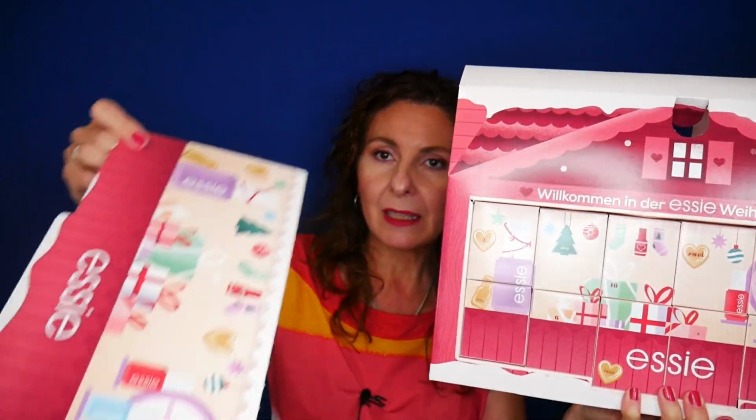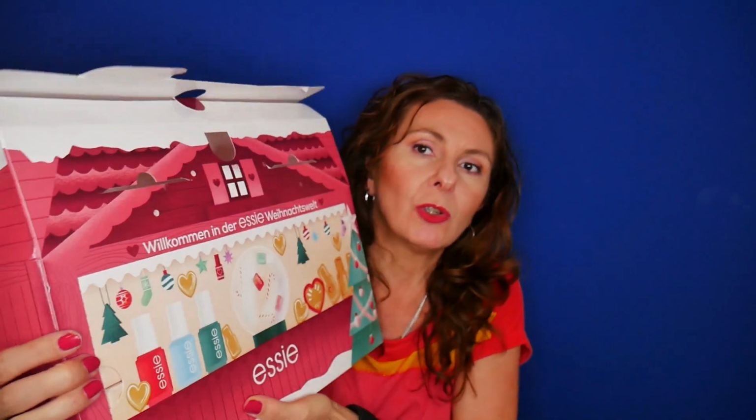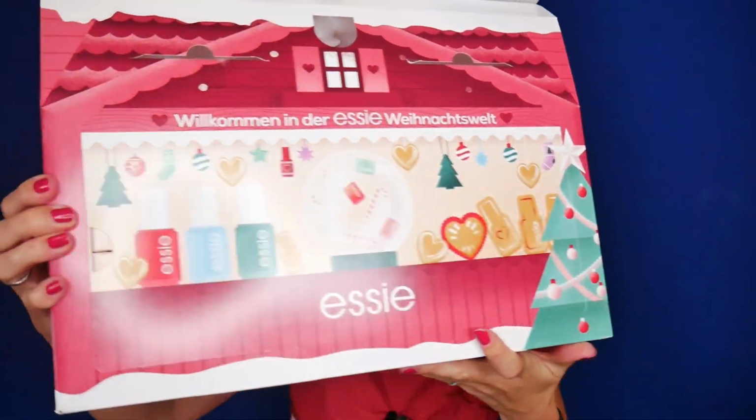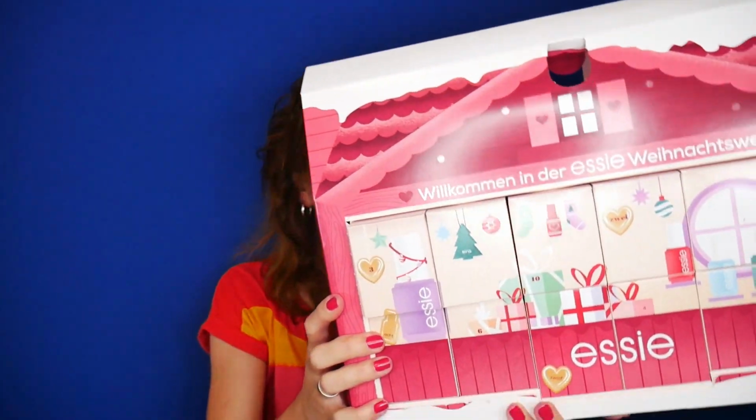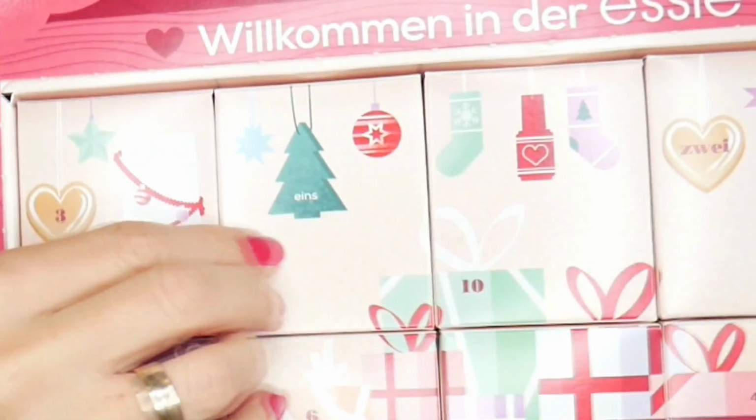Okay, so the actual calendar is opened by popping up this window on the front and also on the back side. I hope I removed it correctly, because some of the drawers are in German. Now it would have been useful to have some German knowledge. So let's try it. I think eins means one.